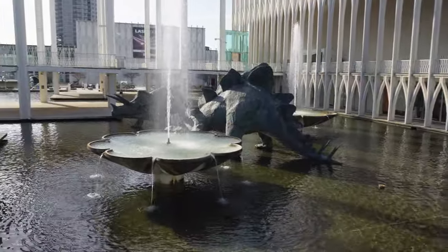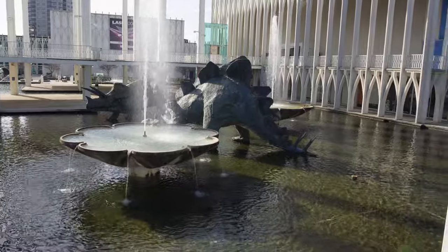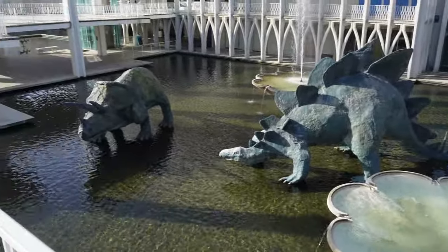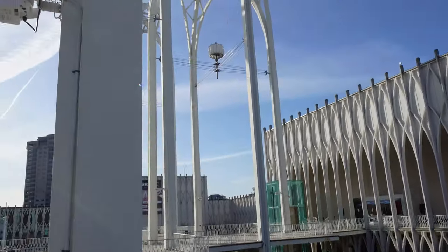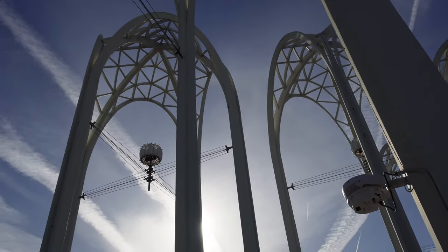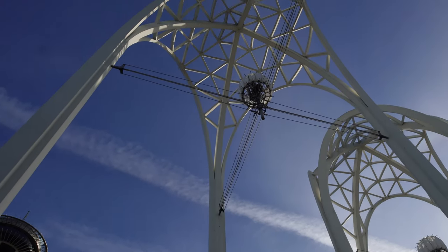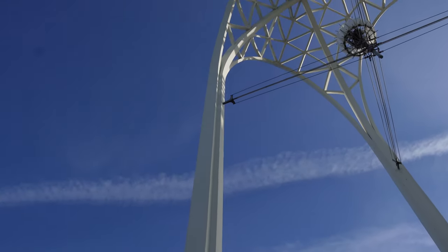Look, check out the dinosaurs. They're all green from the water. Better view of the green dinosaurs. And then check out these arches from close up. These are massive, and they also have lights on them, it looks like. And check that one out. And there's good old Spacey. And there's the Space Needle.